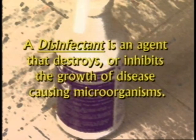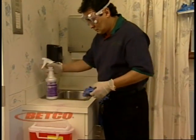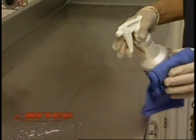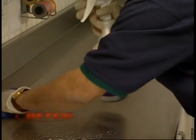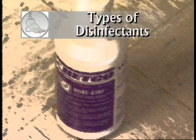A disinfectant is an agent that destroys or inhibits the growth of disease-causing microorganisms. Most hospitals require disinfectants that are specifically tested and effective for killing certain harmful bacteria. It is important to understand the different types of disinfectants that are available.